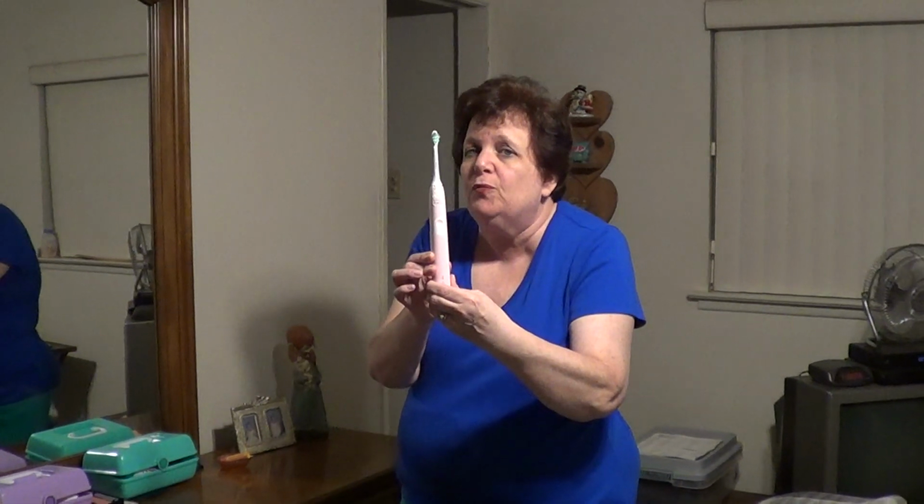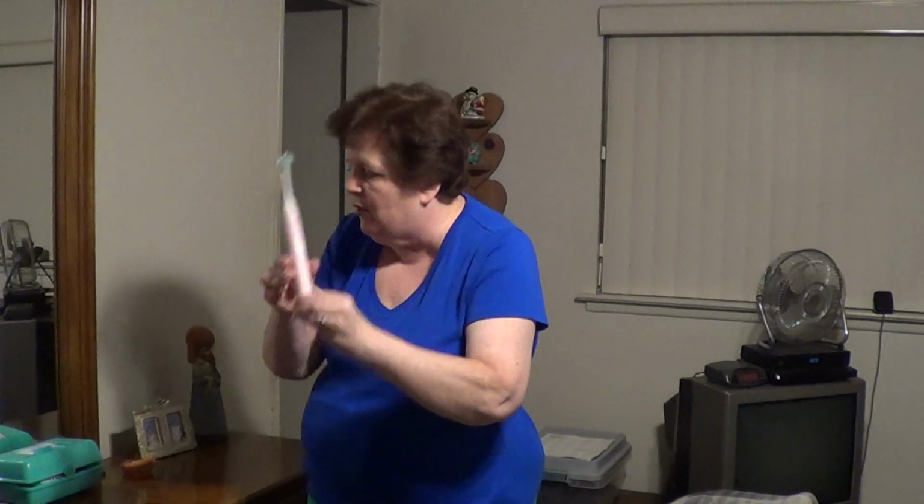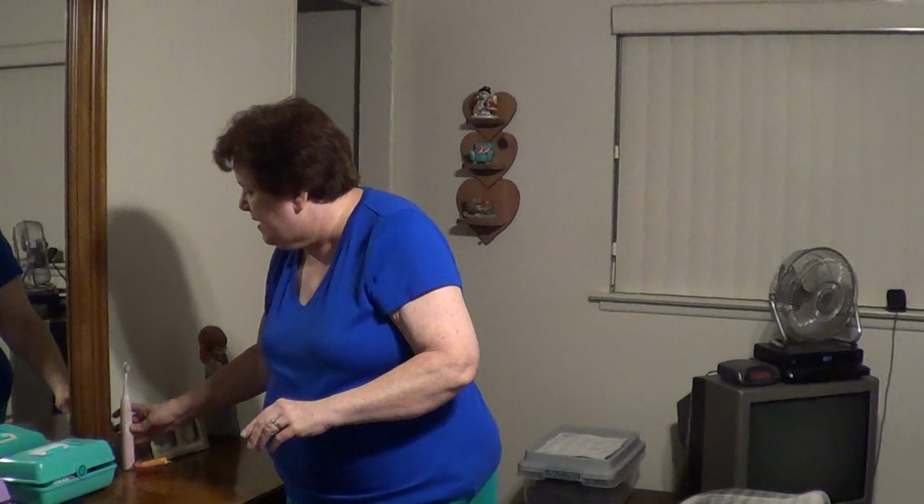One of the things that a lot of people have raved about, but I have not loved, is the electric toothbrush. I was given this as a gift. I don't think it cleans any better than a manual, and it's kind of messy to use, so I want to share that.